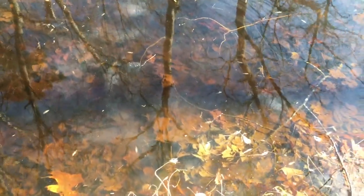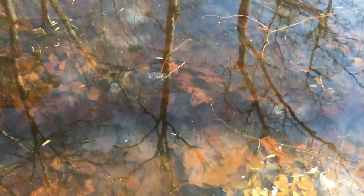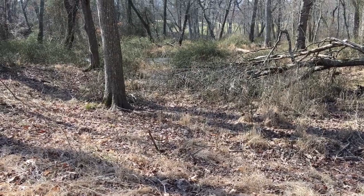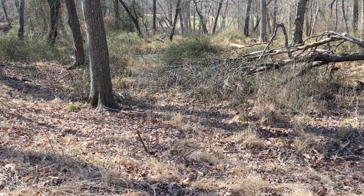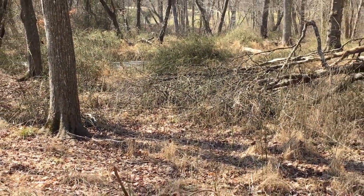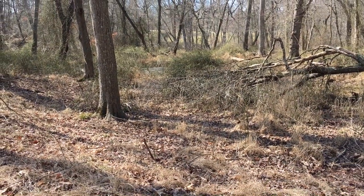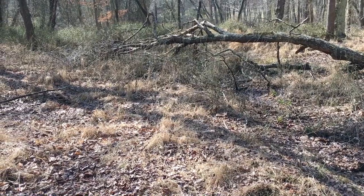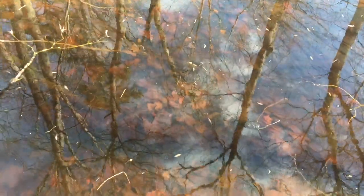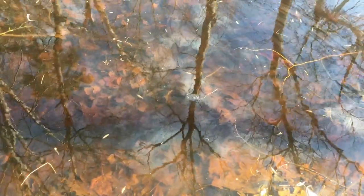So another thing is, in late winter and early spring, you'll start hearing them calling, and I'll put that in right now. Alright, I could hear a wood frog. You hear that? Ignore the goose, but there is a wood frog over in that vernal over there. Awesome. I heard them calling just over there. I saw a couple in this pool, but that's pretty much it.